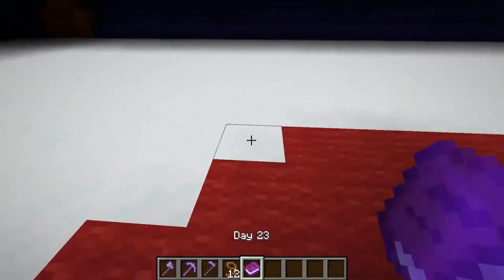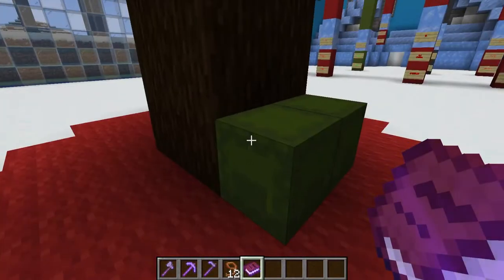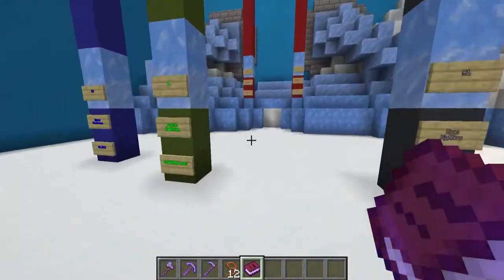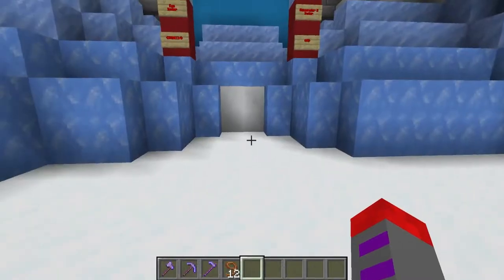Day 23, December 23rd. Today, your task is to build the pit lane for Flake Speedway. So it's the racetrack today. Got it! Okay, I'll do them a solid, break that box. So, racetrack today. It was just the pit lane.